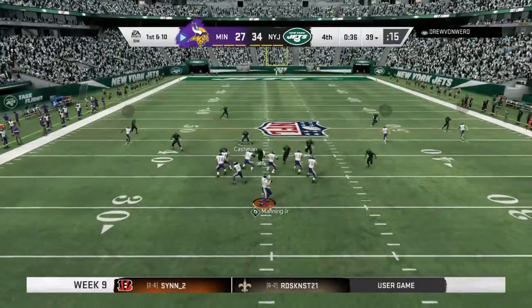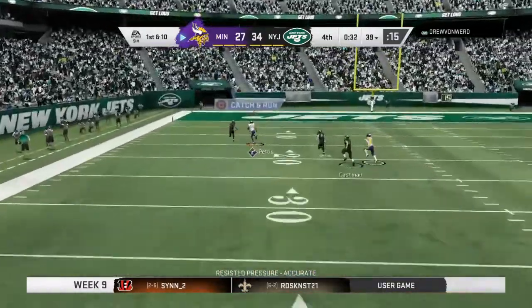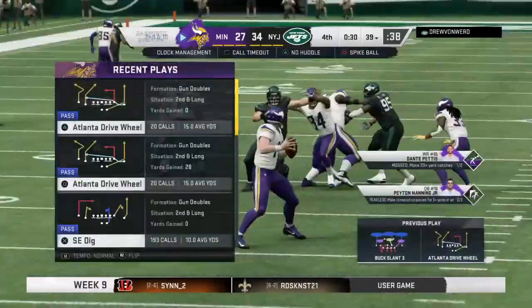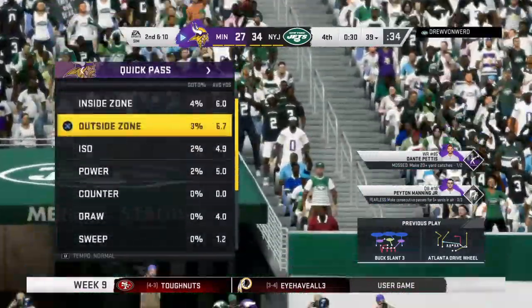Back to throw. Now a desperation throw deep downfield. And he knocks the ball away, and it falls incomplete. He was looking that time for Dante Pettis. And now it's 2nd down.